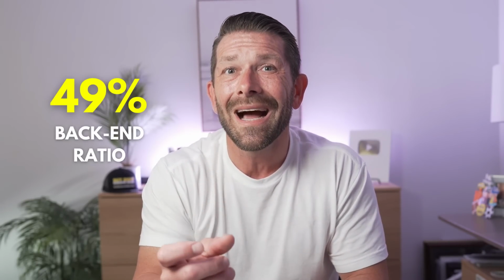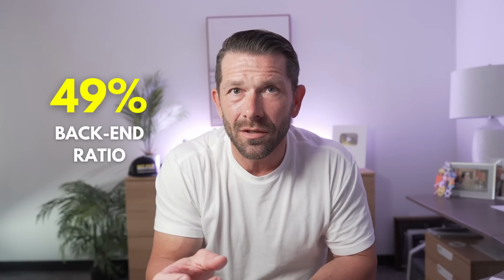Now, with conventional, their guidelines typically allow somewhere between a 45% or maybe even as high as a 49% on your back-end ratio, which is a little bit different, as we mentioned with FHA, that allows you to go as high as 57%. So if you don't have a lot of debt and you have really high credit scores, then you may want to consider using a conventional loan.